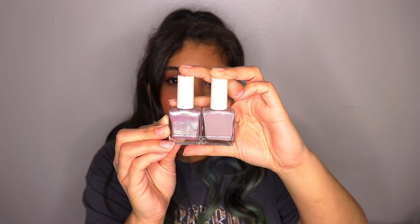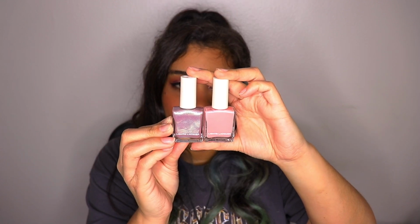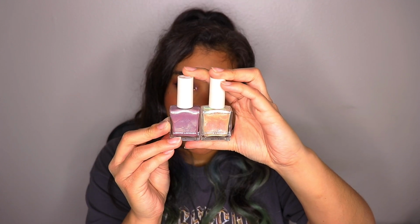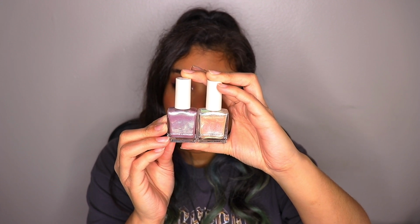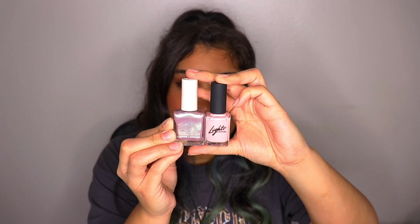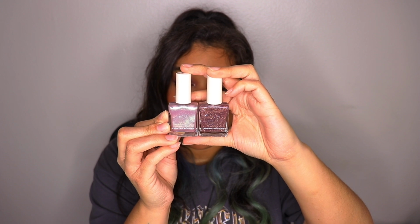This is next to Bah Humbug. This is next to Flower Girl. Here it is next to Strawberry Boba. This is Cheer Bear. Just like Princeling, I did want to add High Fae to Spring Court, just because since it is part of the What's Your Fantasy collection, I wanted you guys to see them together. This is next to Candy Girl. And lastly, this is We Come to Party.